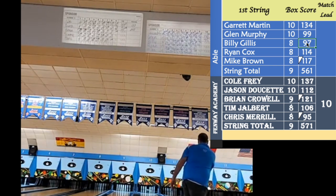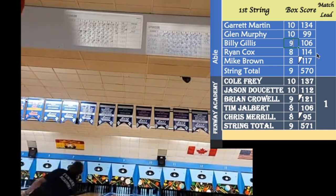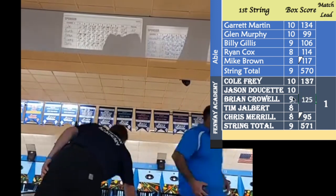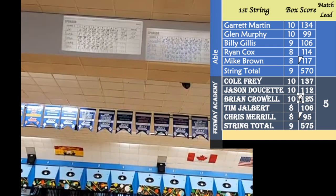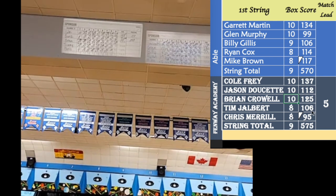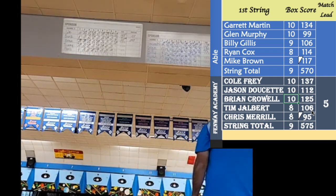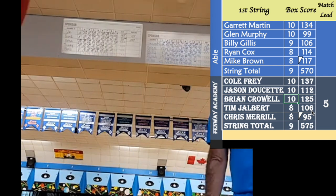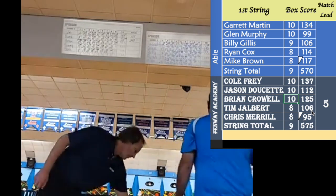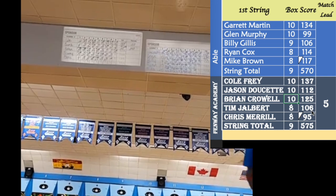Gillis took 9 for 106. Bonus. Nope, wide right. That's a 4 fill. Second ball on the 10th. Gillis plays the 2 into the 3. Gets the 2 off. I don't think that's what he's really aiming for, though. Crowell tries. Got the head pin. Couldn't connect on the 2 that Billy knocked out just a minute ago.